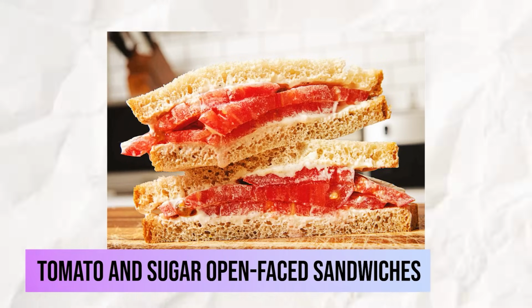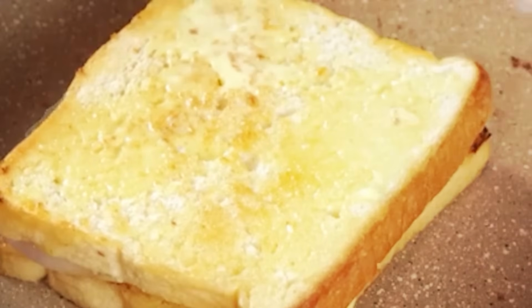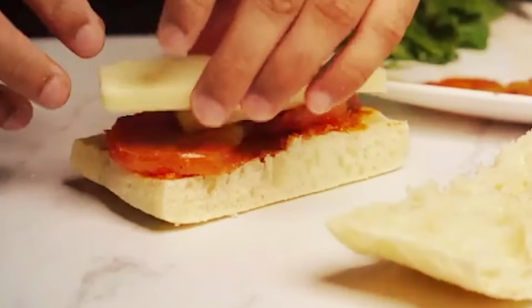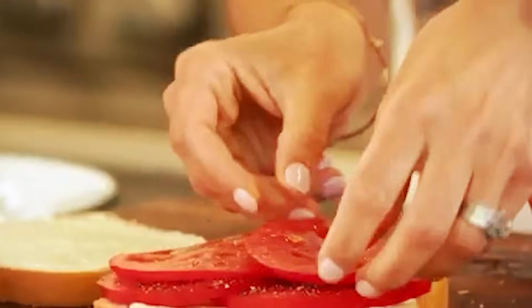Tomato and sugar open-faced sandwiches were one of those quirky summer snacks that showed up when gardens were full, money was tight, and lunch had to be quick and simple. You sliced a fresh tomato, buttered a piece of bread, sprinkled sugar over the top, and that was it. A little sweet, a little juicy, and ready in minutes.